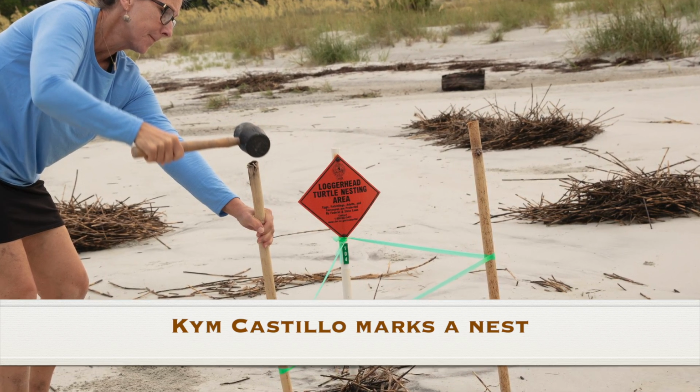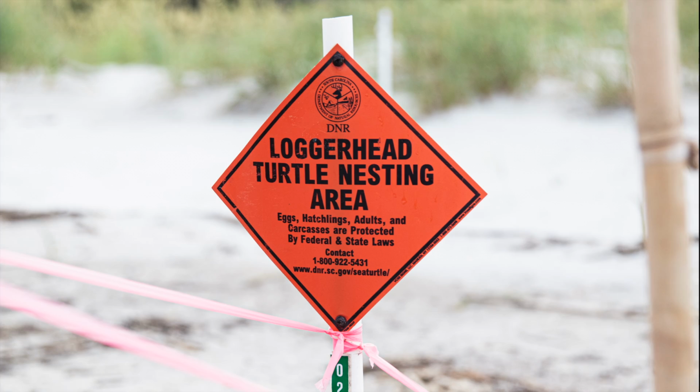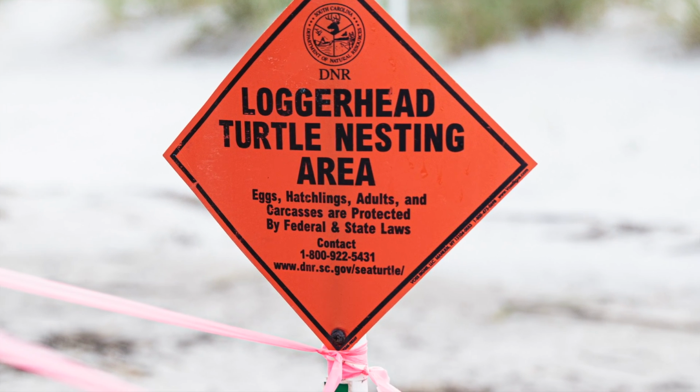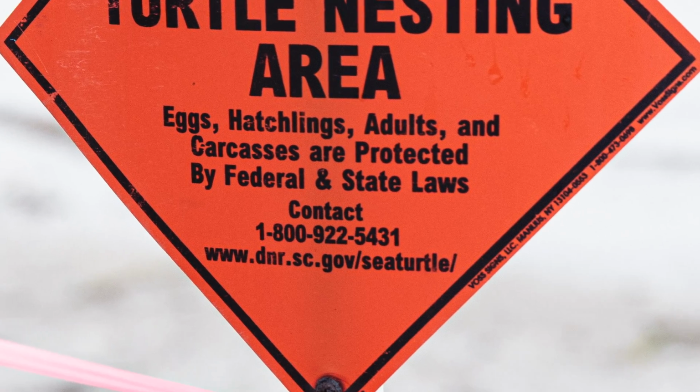Well, we'll find it before most people do because we get out so early. But there's no question that it's a nest. It's got an orange placard on it that says "Federally Protected Species, Do Not Tamper." So they should know.